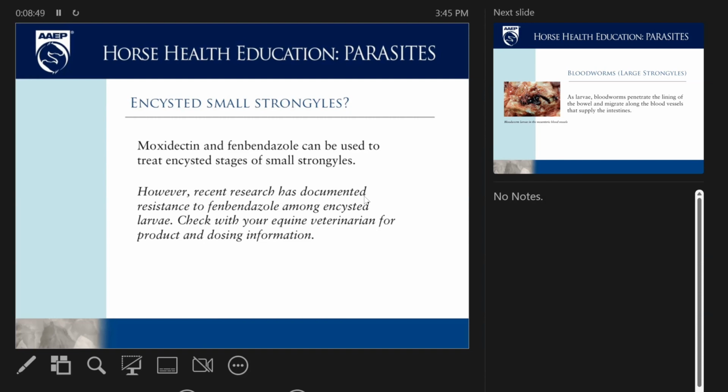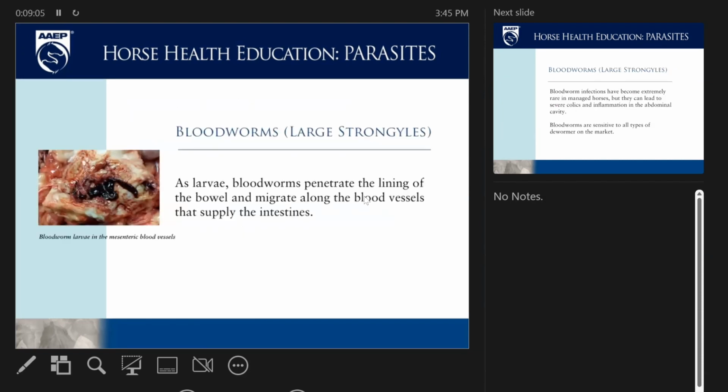Currently, they are the only company that has approval on it. So you can only get moxidectin in the form of Quest. Eventually, there will be generics that come out. We haven't seen those yet. But moxidectin is the name of the drug within Quest.